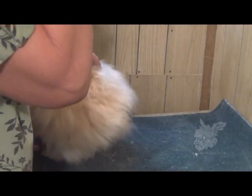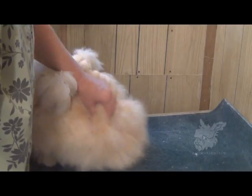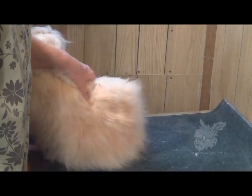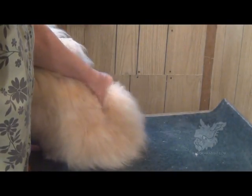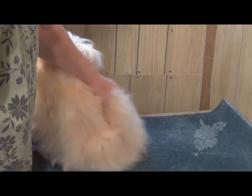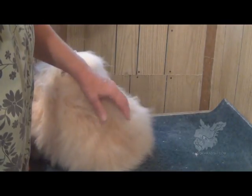So I don't ever brush this top side at home. I will brush it at the show just to separate these fibers and pump this coat out and make it look impressive for the judging.